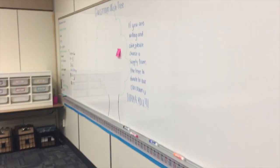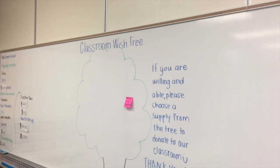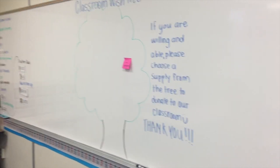My number line here. This is from back to school night. Instead of a giving tree, I did a wish tree. I don't think it really matters what you call it, but I had a bunch of post-it notes with things that I would love for people to bring, and all but one got taken, which is really impressive.